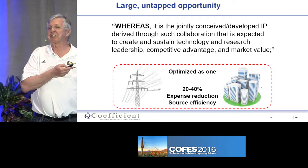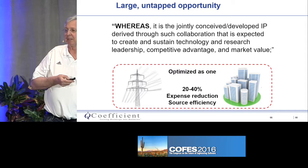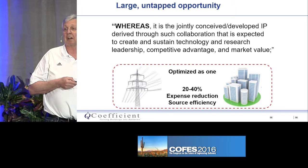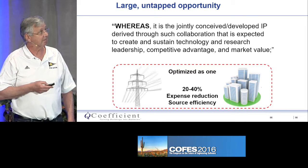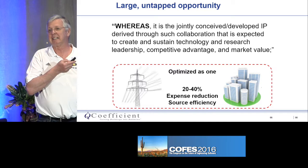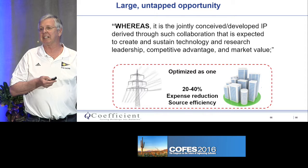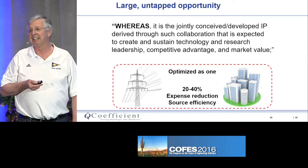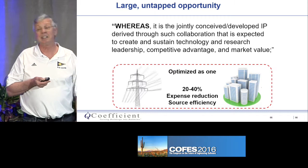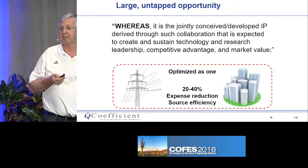So I went looking for somebody that knew commercial buildings as well as I knew the electric system. That turned out to be Dr. Gregor Henze at the University of Colorado Boulder. He's still my co-founder and business partner. We decided that we were not interested in developing his IP or my IP. We didn't want to go down the same path as his peers or mine. So we said the only IP that counts is the stuff that we're going to now develop jointly.